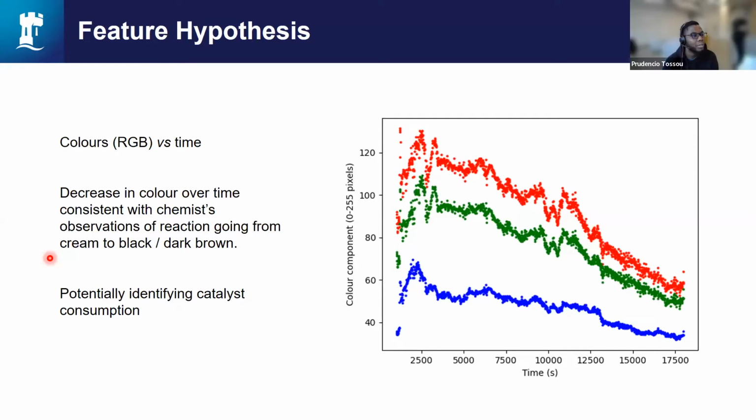Okay, and in the data set, do you have many different chemistries or just one? Just one chemical reaction. All the conditions were supposed to be the same. Okay, cool. Perfect. Thank you.